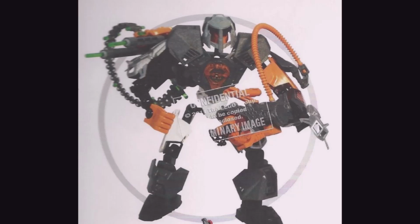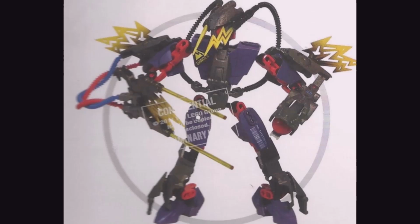Voltix looks really cool, and I honestly think this looks much better than the set that we got. It's got the shoulder pads that, to this day, only come in Drilldozer. He's got way more purple on him, including the 1.0 feet, and I love these electric pieces.